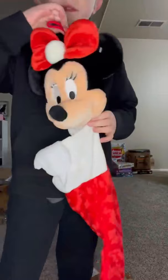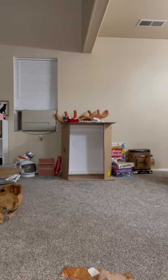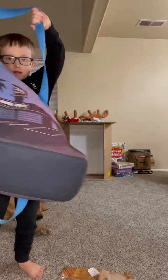This. Yes, it's Minnie Mouse. What store is on this bag? Yes. If you said Trader Joe's, you're correct.